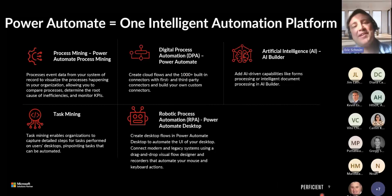We also have a growing set of AI tools in the Power Platform. Those tools are called AI Builder. In future sessions, we'll talk about using some of the tools in AI Builder to help automate the processing of invoices.